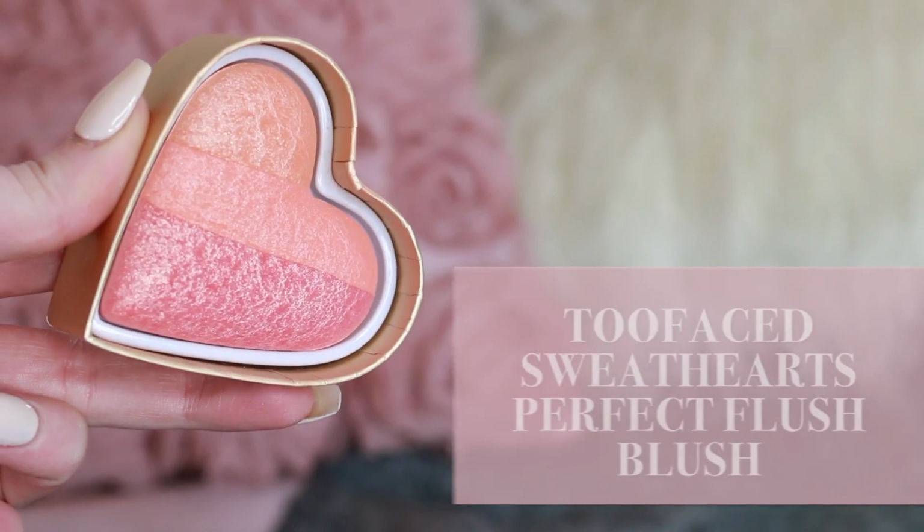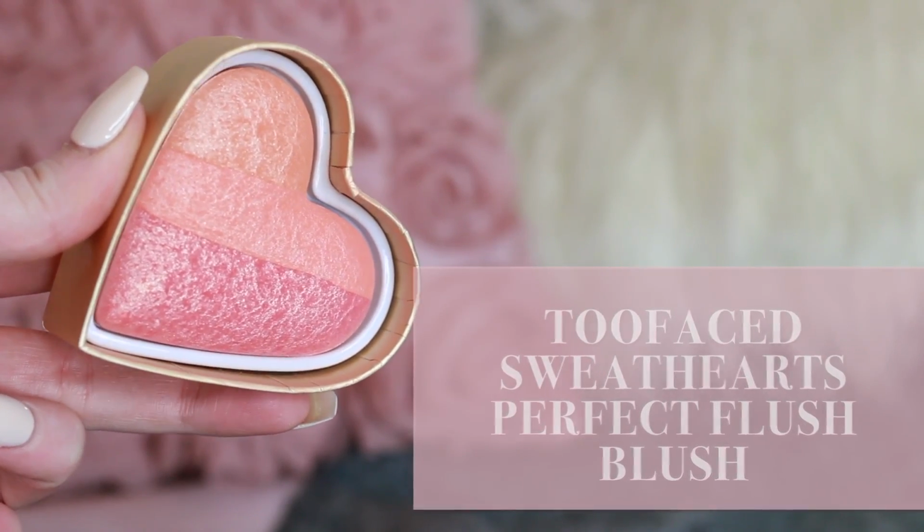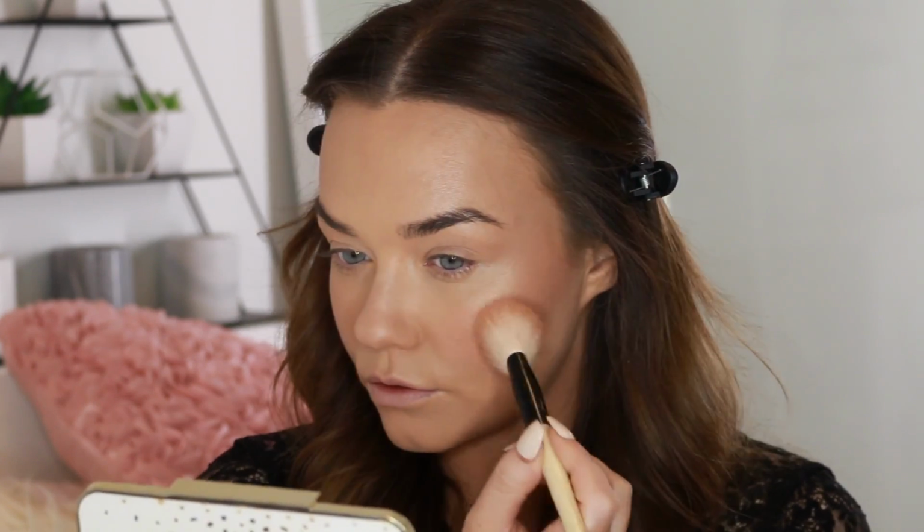For blush, I'm using this gorgeous pinky peach shade from Too Faced, and this has a little bit of a shine in it too, to make the face look nice and bright and awake and radiant.